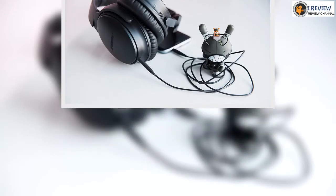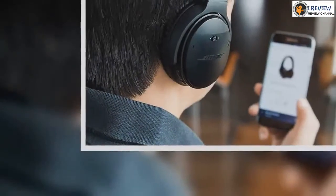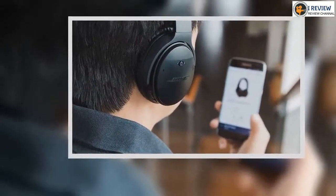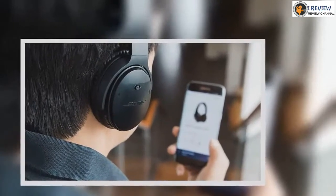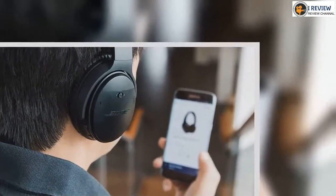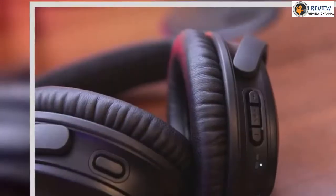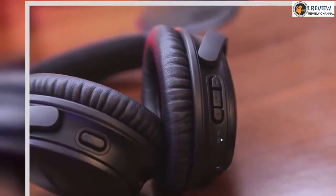Resolution is good, but not great, and sound stage is about average. Most listeners will find the sound quality of the Bose great if taken in isolation. Audiophiles will want to go with the Sony WH-1000XM2 instead.